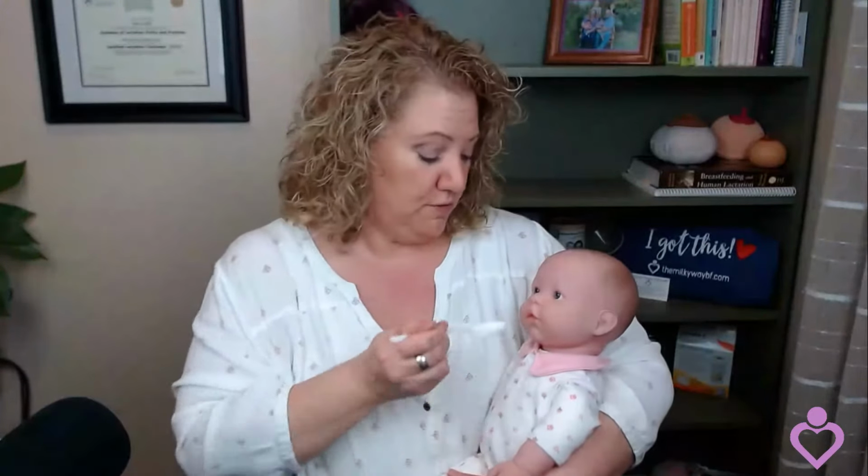They won't drink it down the same way we do. They kind of lap it up more like a kitten, but they can actually get quite a bit in with a cup. It's amazing. And you can do the exact same thing with a spoon. Just touch the bottom lip with that little bit at a time, and they can drink that right up.